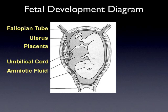By looking at that amniotic fluid, it has cells from the fetus in it. They can see if it has the proper number of chromosomes. They can tell whether it's a boy or a girl. They can tell some other things about the fetus by sampling that fluid. They use an ultrasound probably to see where the fetus is inside of it.